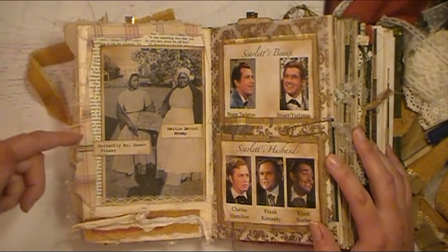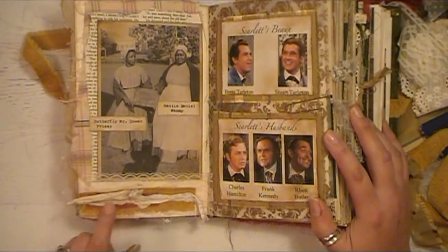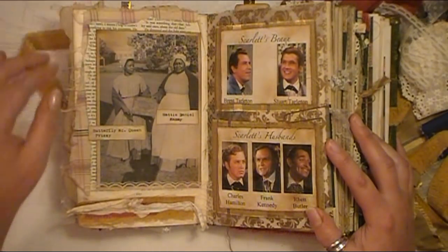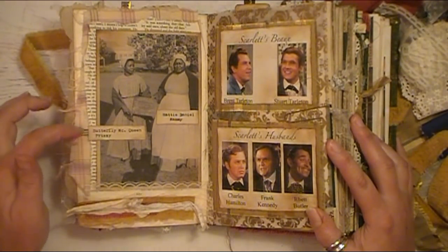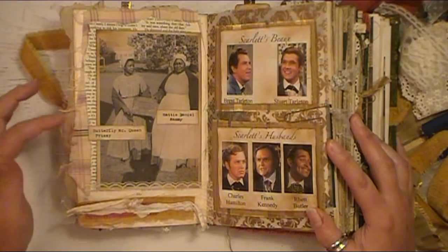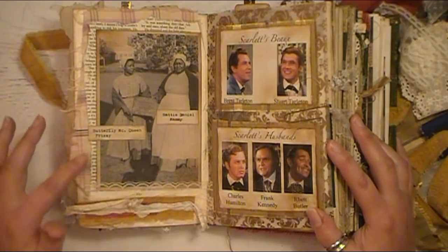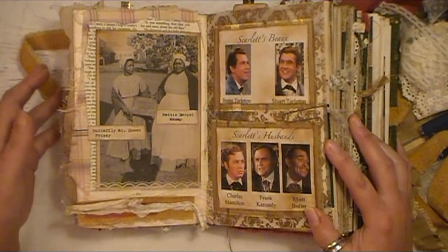I just tore around the edges, and I'm keeping the scraps to use later. And then I have a little collage strip down here with some different fibers, fabrics, and laces. This is a really cool fabric Michelle sent me. It works perfectly. This picture is not in color, but in the movie you will see Prissy in outfits with a kind of plaid check look, so I thought that was perfect.